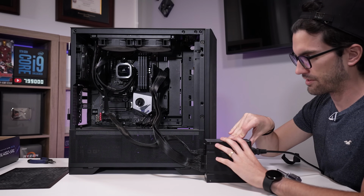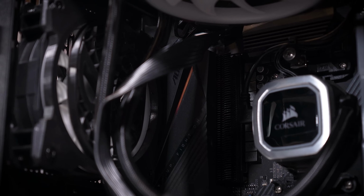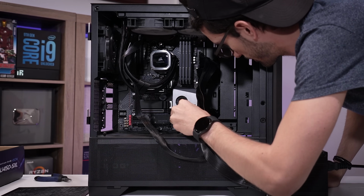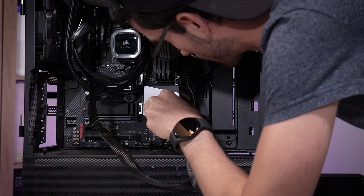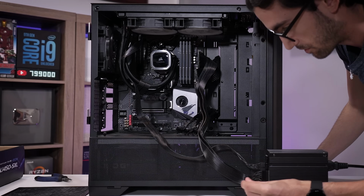I'm gonna flip the switch here. It's blinking still up top, but it's blinking faster now. What is going on? I have no idea. Let's try powering on anyway, and still nothing. Are you kidding me? Not a power supply issue. This is gonna require a bit more effort.